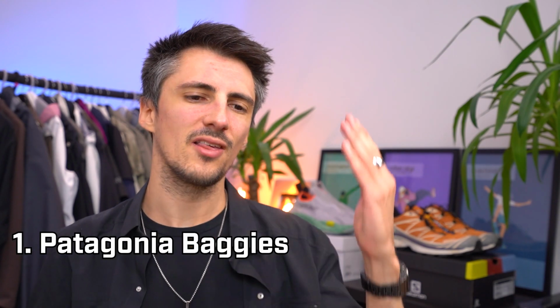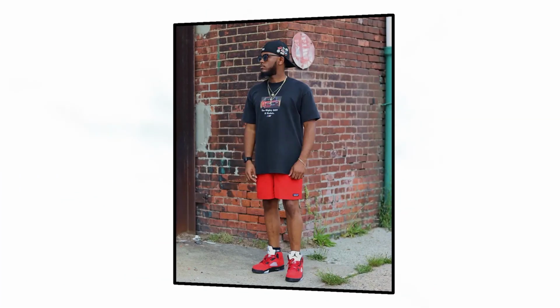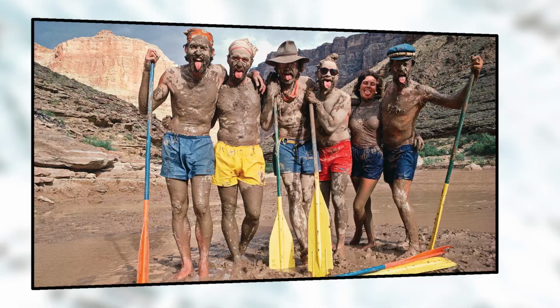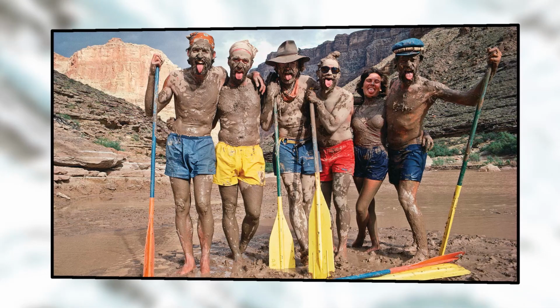We'll get the easy one out of the way first, the Patagonia Baggies. They're not too expensive, they're ultra versatile, there are loads of colour options, and quick drying nylon keeps them practical without them looking like saggy old dad shorts. These are the ideal option for doing all-purpose stuff in, and I feel like they're frequently recommended for good reason. You can't really go wrong.